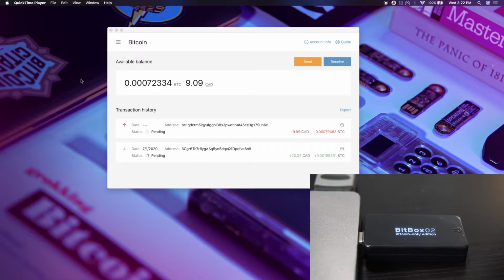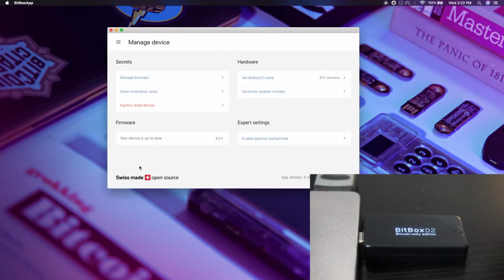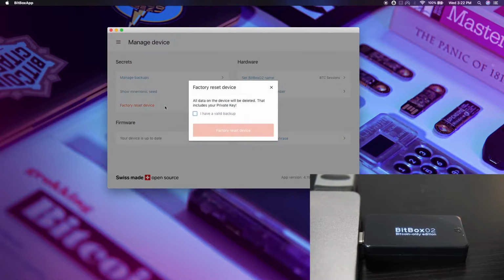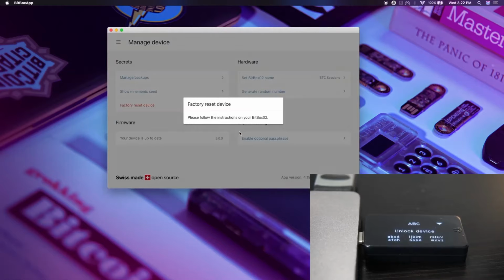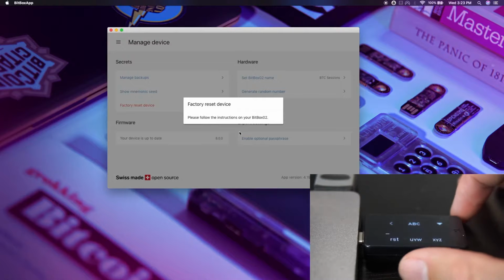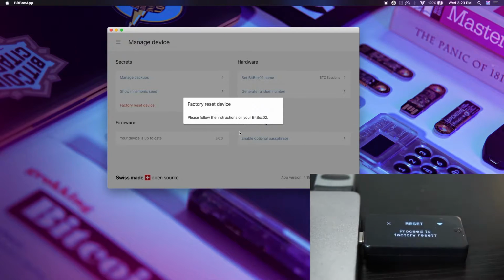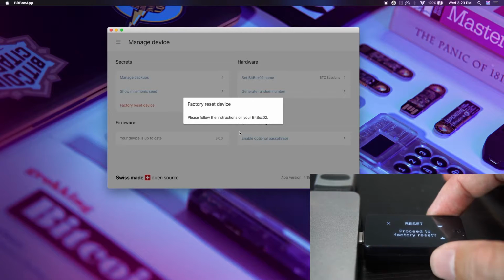Now, the last thing I wanted to show here is, while there's still a balance on this, there's still some Bitcoin sitting here, I'd like to actually wipe the device and show you how to recover from your SD card backup. So I'm going to go into the Manage Device screen. I'm going to hit Factory Reset Device. I do have a valid backup, and I'm going to factory reset. And in order to do that, I need to type in my password. So one more time with the one that I created. And then do I want to reset? Yes.